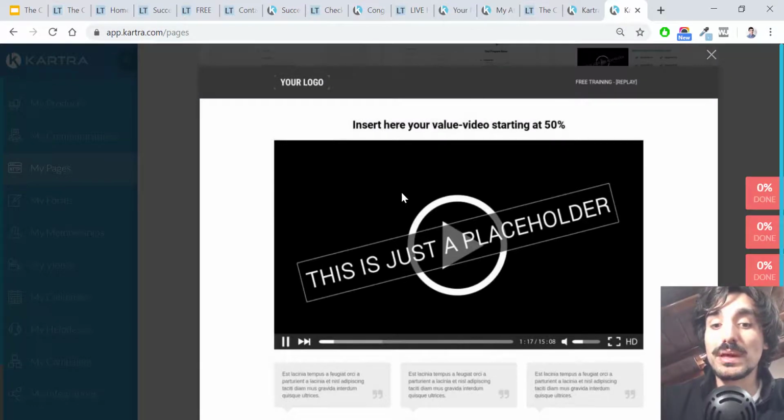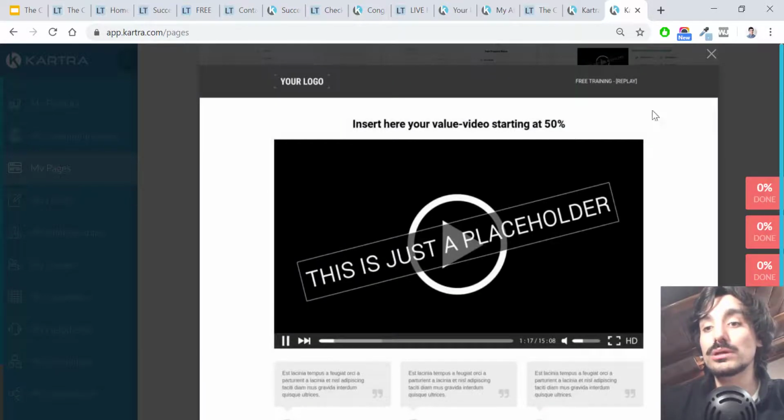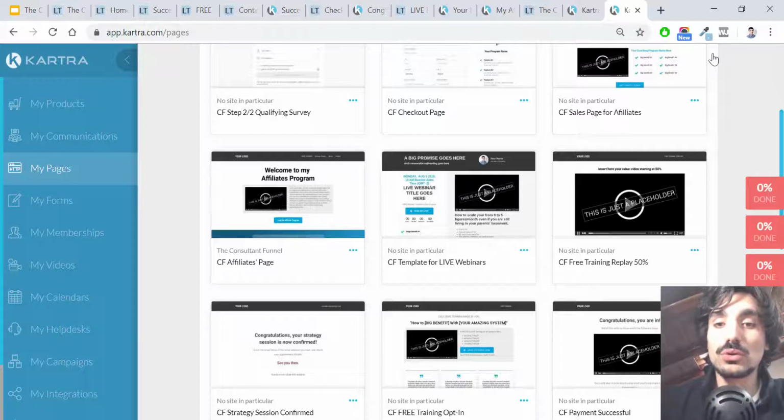So they will get to the page, and of course after 120 seconds they will get the call to action button here, which is not visible because it's delayed, and that button will also lead them to the calendar, and the calendar will lead to all the steps that I have shown you before.